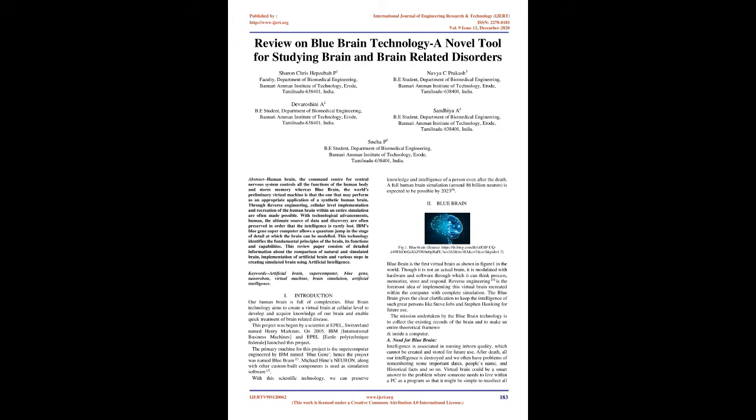Abstract: The human brain, the command center of the central nervous system, controls all the functions of the human body and stores memory, whereas Blue Brain, the world's first virtual machine, may serve as an application of a synthetic human brain. Through reverse engineering, cellular-level implementation and recreation of the human brain within an entire simulation are made possible. With technological advancements, humans, the ultimate source of data and discovery, can be preserved so that intelligence is rarely lost.